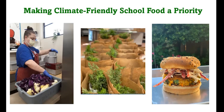from Encinitas Union, which showed paper bags that were filled with fresh organic produce from the school's certified organic farm lab for their distance learners. And the photo on the far right shows a well-loved organic Thai basil lentil burger from San Luis Coastal Unified School District in California. The food service director, Erin Primer, spoke during one of our school food webinars about how her organic lentil burger is really praised by both vegetarians and meat eaters alike.